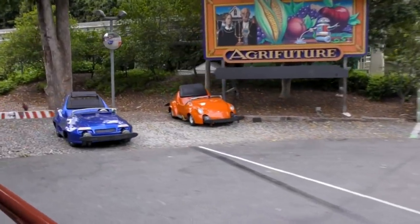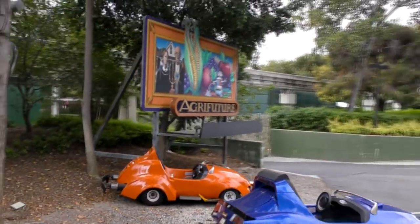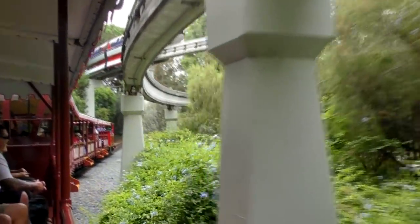We're now steaming forward into the future to a land inspired by those visions of tomorrow. Look at those agri-future vehicles. Here you'll find rocket ships and discoverers. Tomorrowland is definitely the place for you.